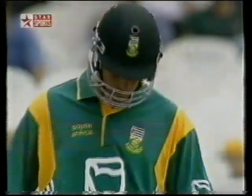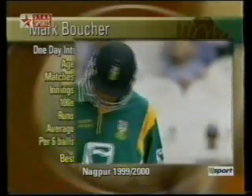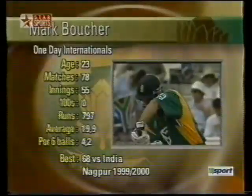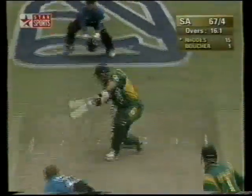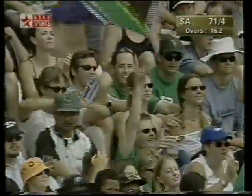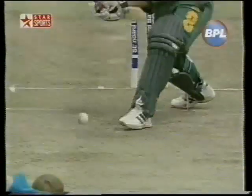Point six five for 4, South Africa. He's got a chance to show us he can make runs under pressure. Another lovely drive, square drive, might go for 4. In fact, it does. That's a very good shot. Very good timing from Rhodes. Yeah, what a good shot this was. He's timed it superbly. He's been given room. And he's hit this superbly. Great shot by Rhodes.